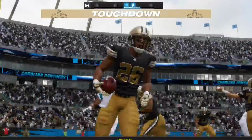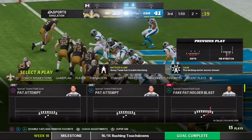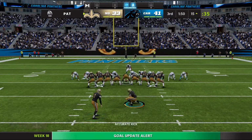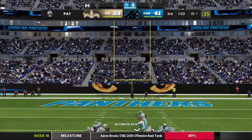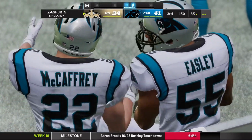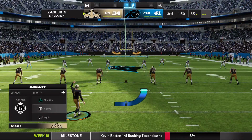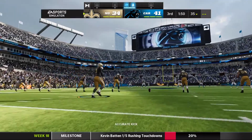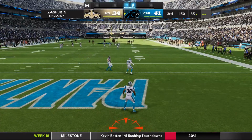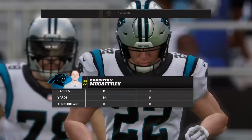And he'll take it into the end zone for the Saints touchdown. A great play there with his first career NFL touchdown. And the Saints have cut it back within a score. Lutz with the extra point, and that'll cut the lead down to a touchdown. After the touchdown, Lutz to kick it off. And that'll carry over the back line of the end zone for a touchback.